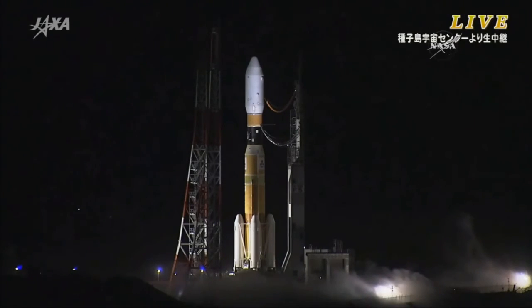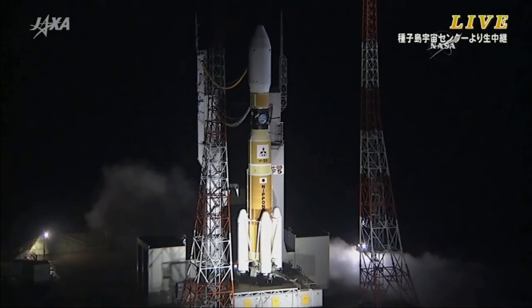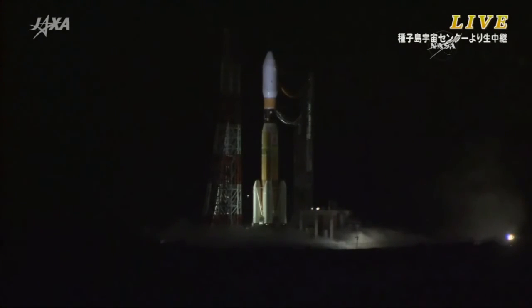The launch deck flame deflector cooling starts. And passing T-minus 1 minute. It's 1 minute to liftoff. The launch deck water curtain starts. Under 30 seconds away from liftoff.